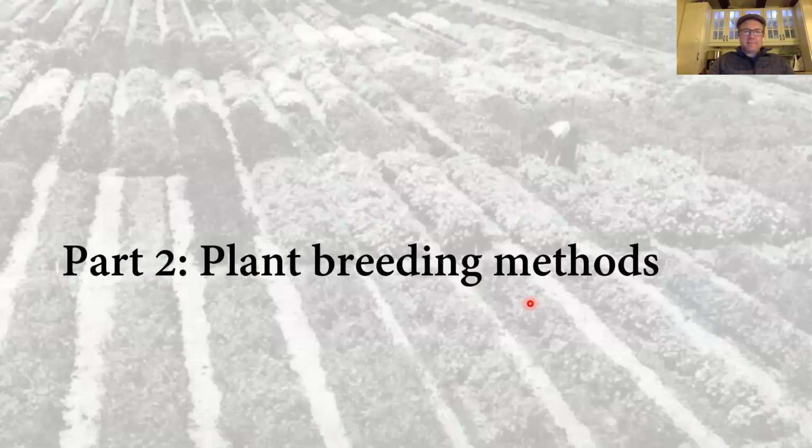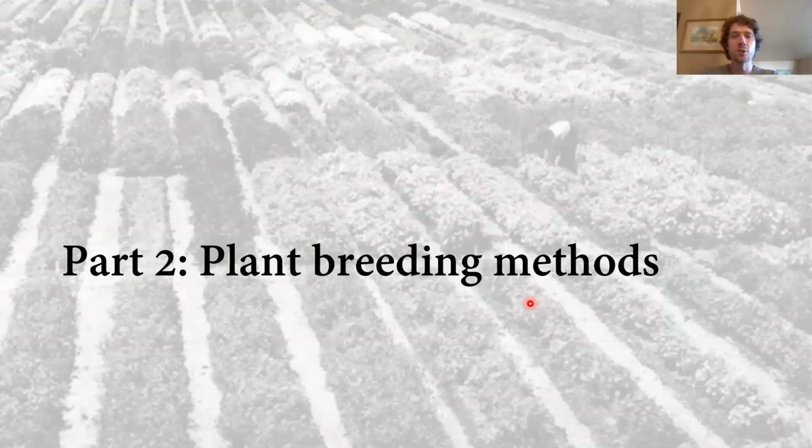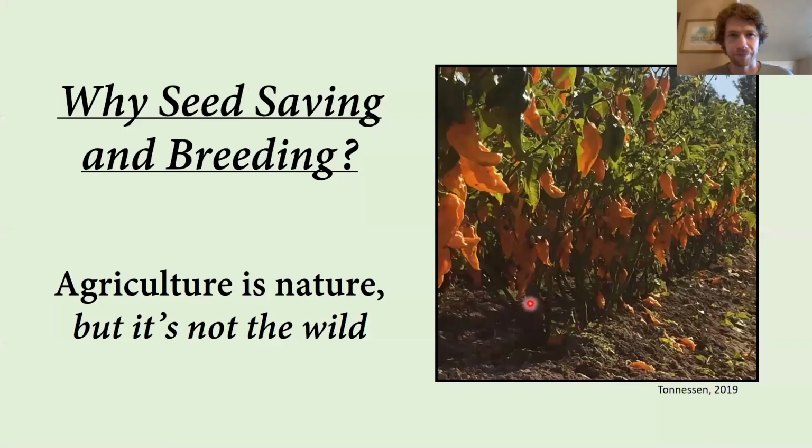Great. So now we're getting into plant breeding methods. Now we know a little bit about DNA. There are alleles of certain genes, so there's good and bad alleles that we want to breed for. But how do we end up doing that?